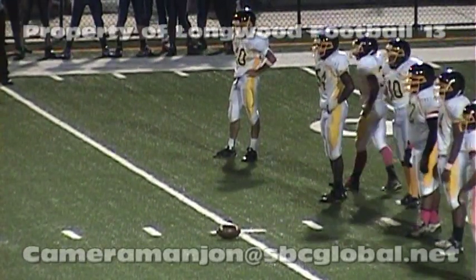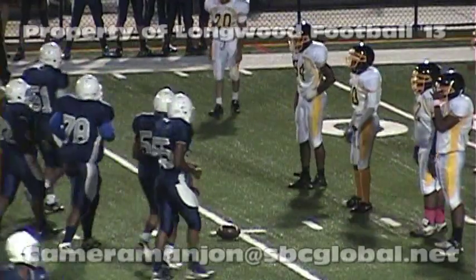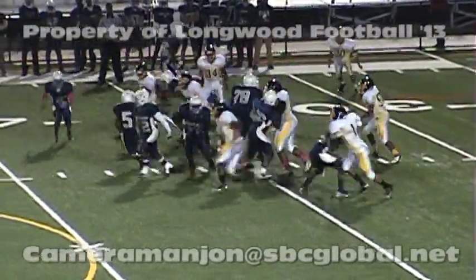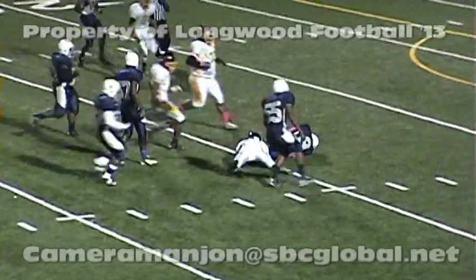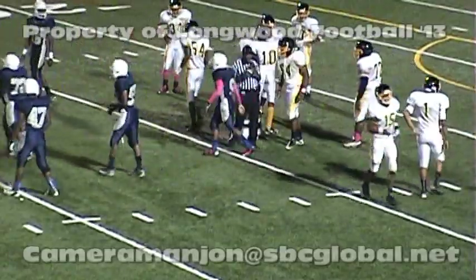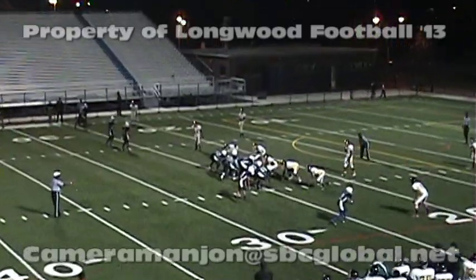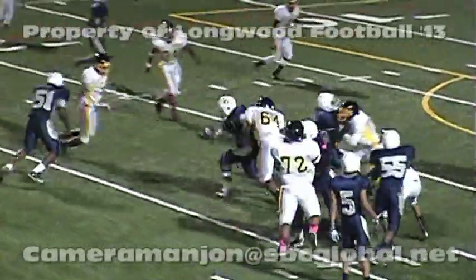First and 10 for the Panthers. Appears to be a warning. Double reverse, cuts it up the middle, runs over a defender. Gets the ball out to about the 15-yard line. And that's another Panther first down. Keeper.